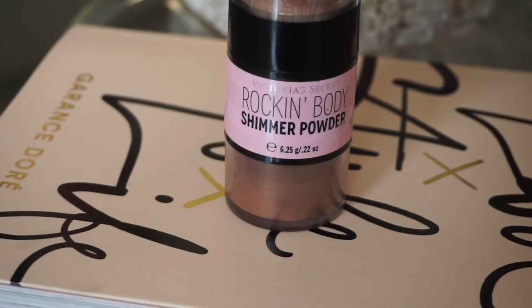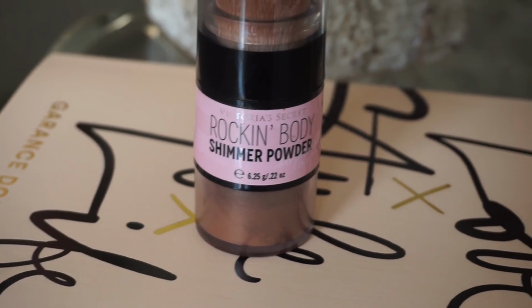Now this baby I am in love with, but I'm so scared to finish because I have no idea how to buy another one. This is from Victoria's Secret and it is a body shimmer. It's called the Rockin Body Shimmer Powder. You guys, it's like this pretty gold color. My mom got it for me like I don't even know how long ago, but I have been using the heck out of it this year.